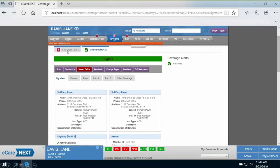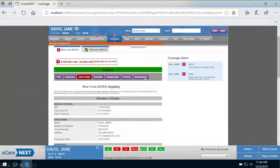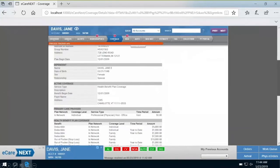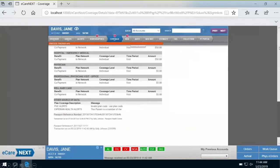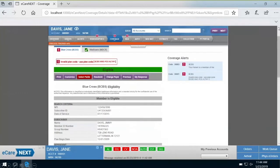Let's review the Blue Cross Blue Shield response. We can toggle from the customized My Response view to the full response view in order to see all coverage response details. We can see here all of the same information from our HDX response, but in the neatly organized, normalized view. The coverage details are easy to read.